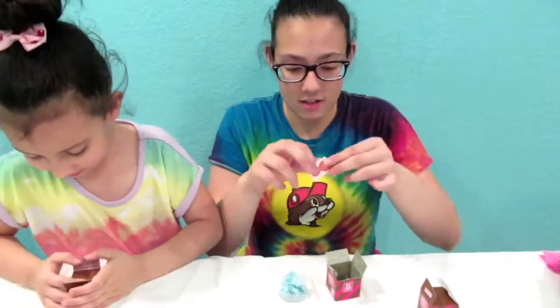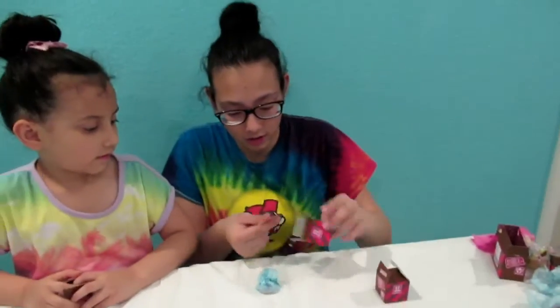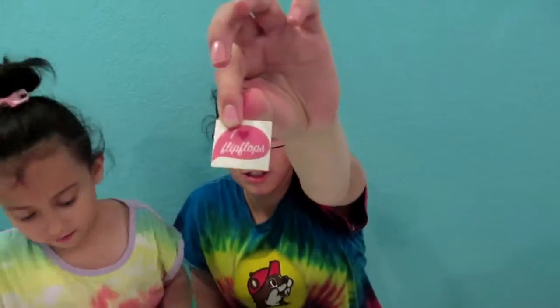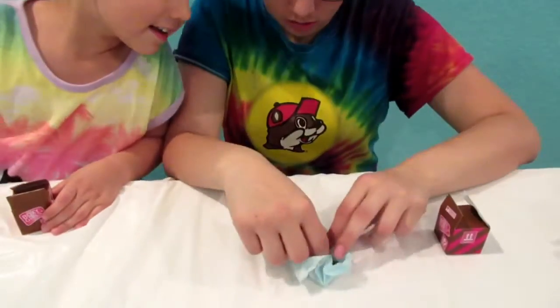Okay, so I got this sticker. I'm gonna start off with the stickers this time. It's a pen. And then I have another sticker again. It says, I love flip-flops. Now for the actual item that was inside of the box. What is this? Ooh, this is interesting.